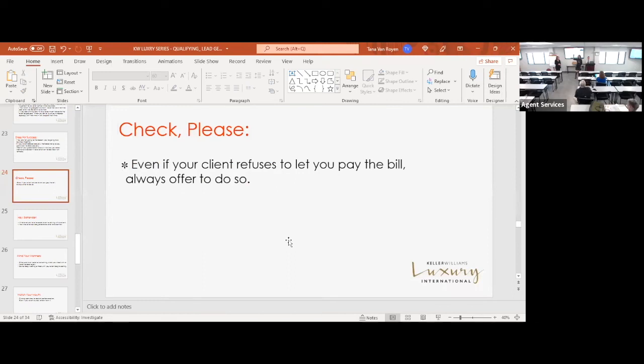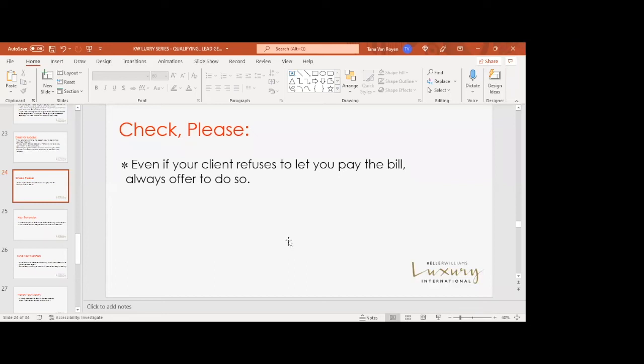Check please, right? We go out to eat a lot with our clients. At least I do. I like to eat, so I go a lot. Offer to pay the bill. Even if they refuse to let you, at least offer, okay? How do you do that? I go up to the host before and just tell them to take care of it. And then it's done. They just take it right out. You could do it that way.